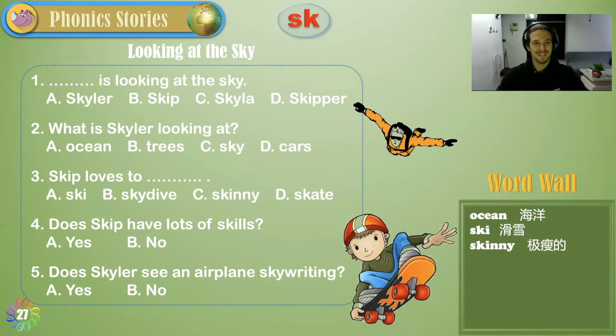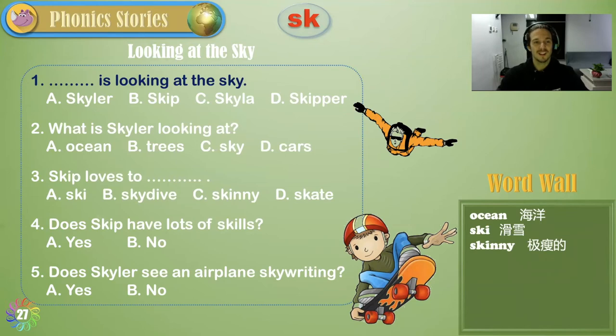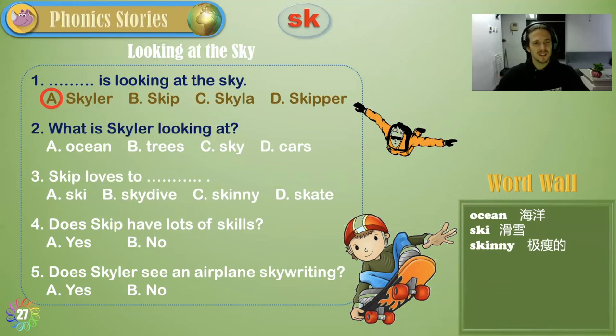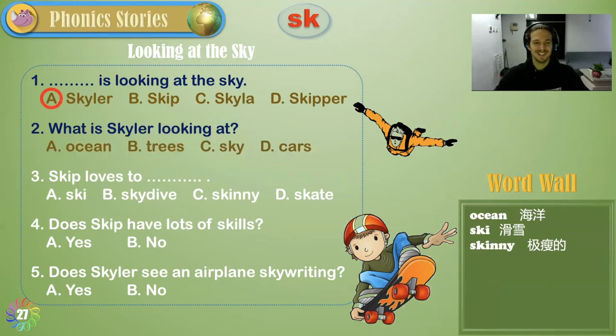Who is looking at the sky? Skylar, Skip, Skyla, or Skipper? I'll give you 3 seconds while I sip my hot chocolate. Skylar is looking at the sky. What is Skylar looking at? Ocean, trees, sky, cars. 3 fast seconds. Skylar's looking at the sky.